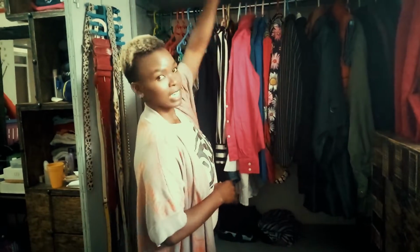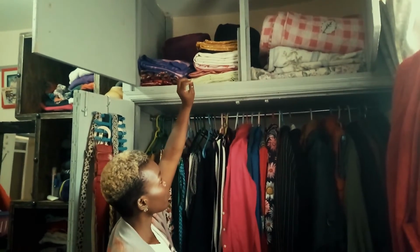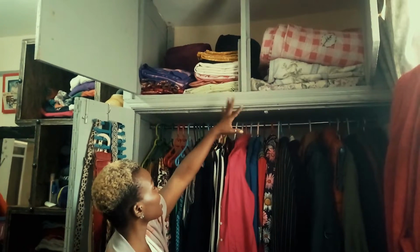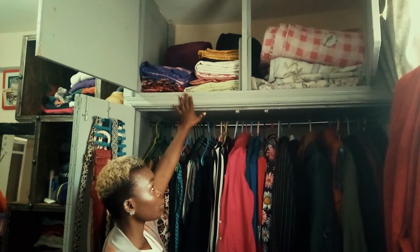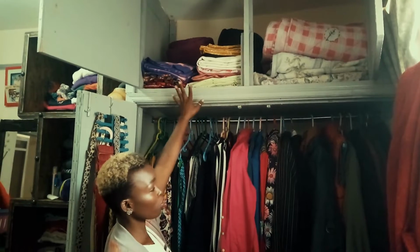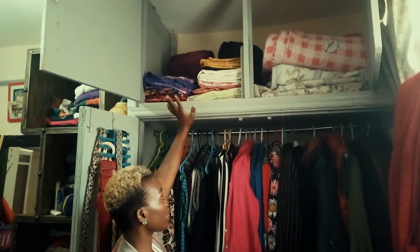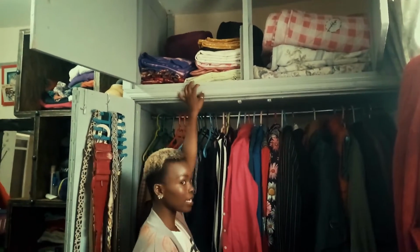Basically, we looked at the upper part, which is from the previous video. This is basically beddings, duvets, and warm stuff that she uses during cold season or cold weather, or just for her daily use. So they are kept up here. We organized and decluttered that part yesterday.